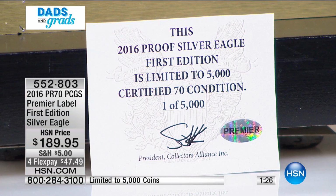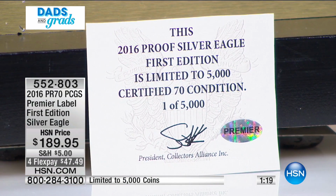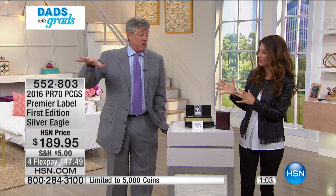Each coin will be individually numbered. And just to be clear, we don't have 5,000 of these here in our inventory. Mike does not have all 5,000 of these that were ever released. Oh, you do have all 5,000? No, I have all 5,000. Oh, okay. I only have 600 left. That was the idea. When it's exclusive, we made all 5,000 coins. We don't have them in inventory. No, 600 is all we have left.